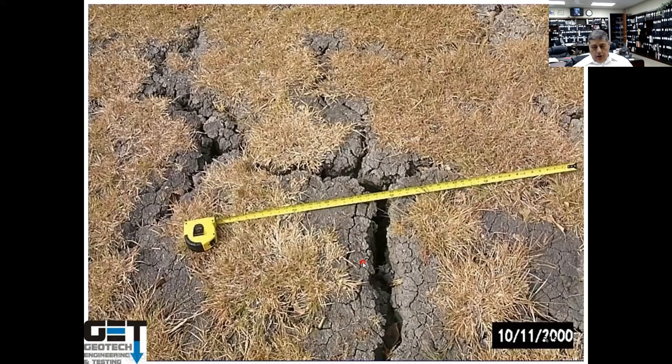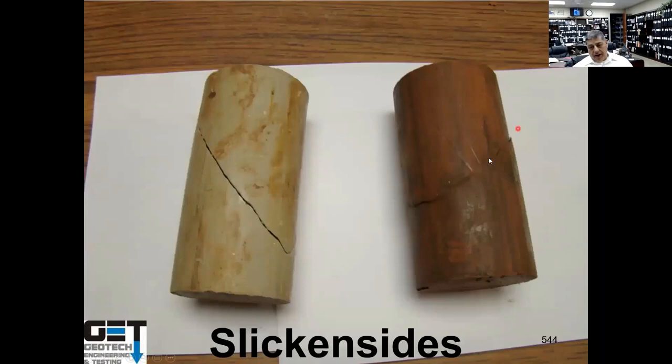These are expansive soils. During the dry time, they develop shrinkage cracks. Then debris falls into them. As the debris falls in, they fill up. And when it rains, they start swelling and they want to basically close these cracks. Then they start cracking at 45 degree angles called slickensides.